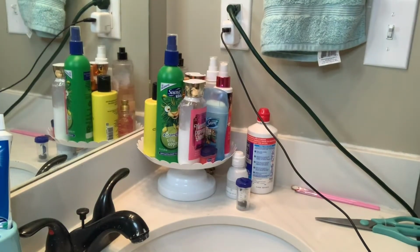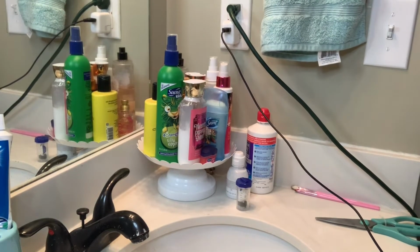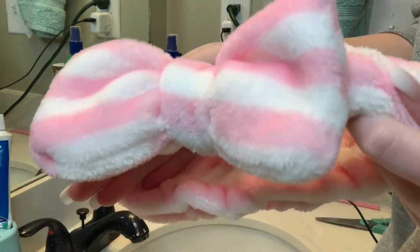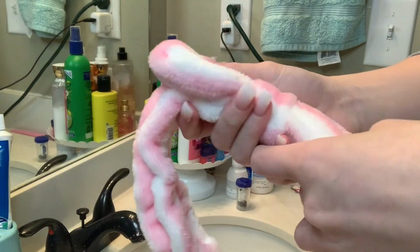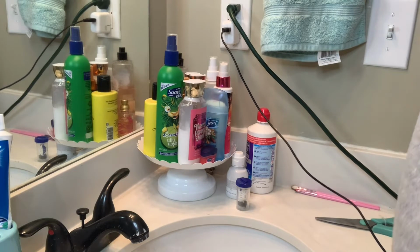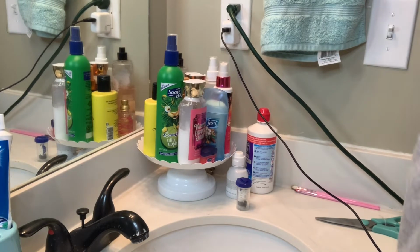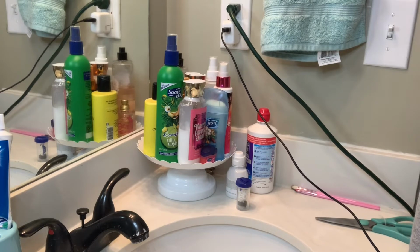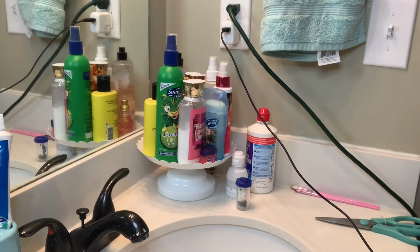Okay guys, so first thing that I do when I'm doing my skincare is I put on my skincare headband. I just got this at Forever 21, but you can get them anywhere, Ulta, Amazon, wherever you want. So this just keeps your hair back so that your hair doesn't get wet or gross and you don't have hair flinging in your face, because I know that's always a problem for me.